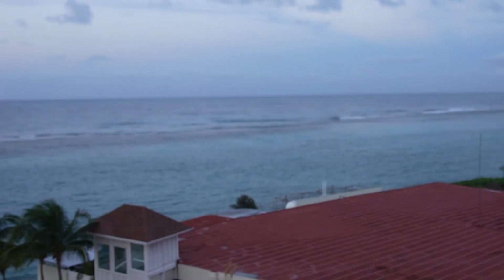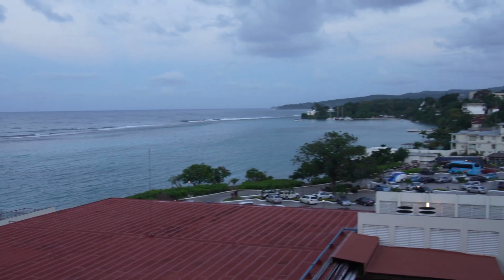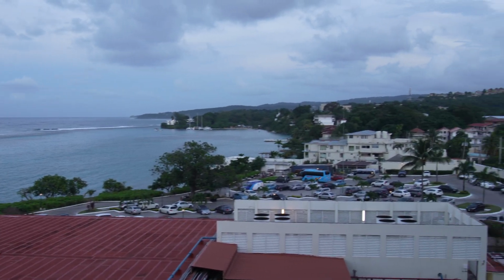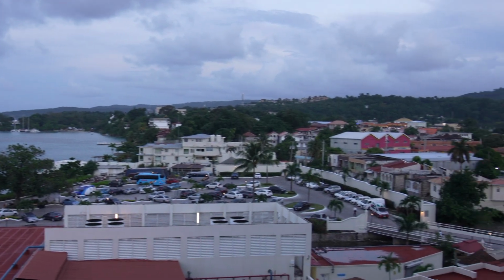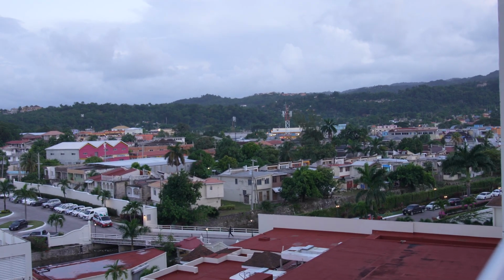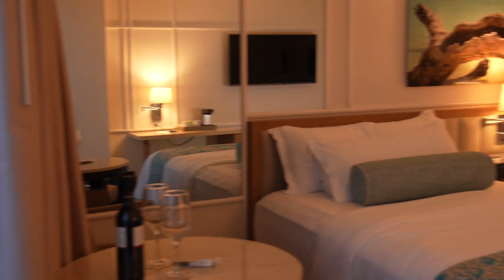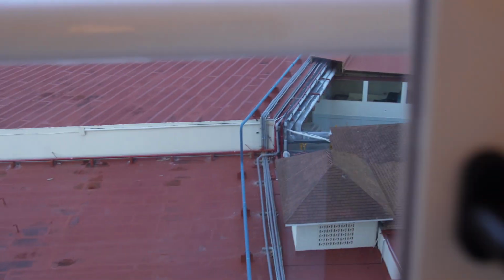Let me give you guys a 360, or not 360, 180 view, I guess. This is the view as you go to the right. And it's very, very pretty. I like it a lot. And now going back into our bedroom. I'm gonna close this door so we don't get any bugs. Apparently there is a bug problem in Jamaica and we did not bring bug spray.